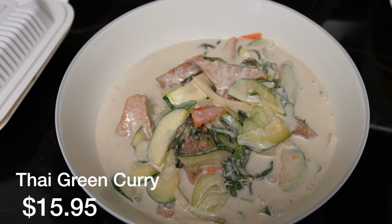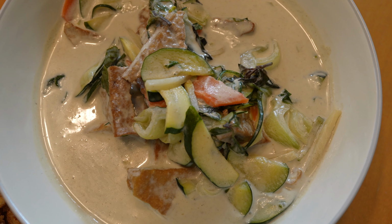Now I'm going to be moving on to my final dish, which is the green curry, and once again, I also got this with tofu as well. This is another pretty solid dish, however I'd say the proportions are a bit off, at least to my liking.